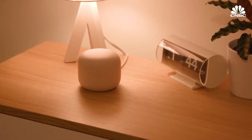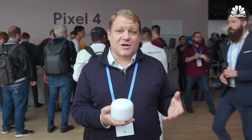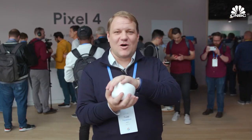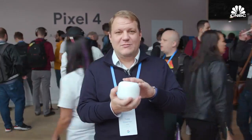So I've been using Google Wi-Fi, the older version of this. It doesn't have the speaker built in, for several years, but the big question you want to ask yourself is whether you trust Google to have all the network traffic going across your house. I do, but some people might not. I also like how small it is. It's kind of like a soft little egg that you can put anywhere in your house. I guess it's a big egg, an emu egg.